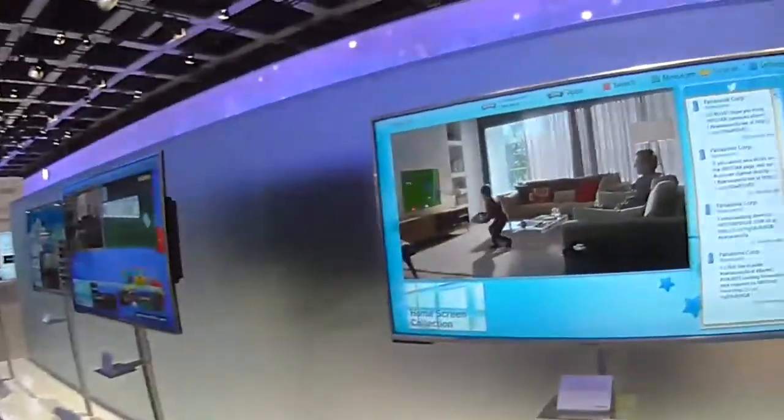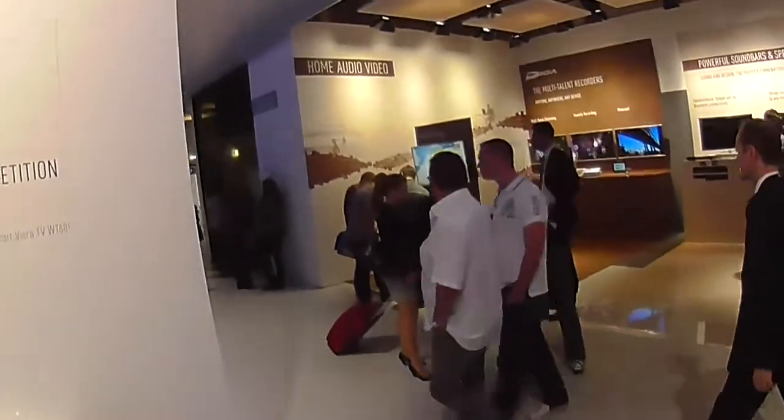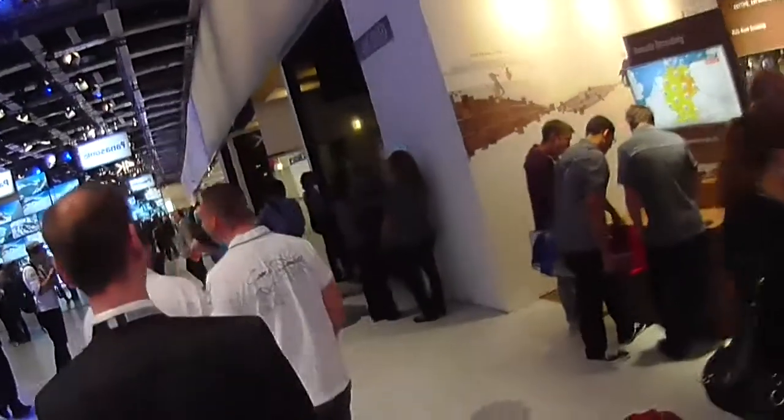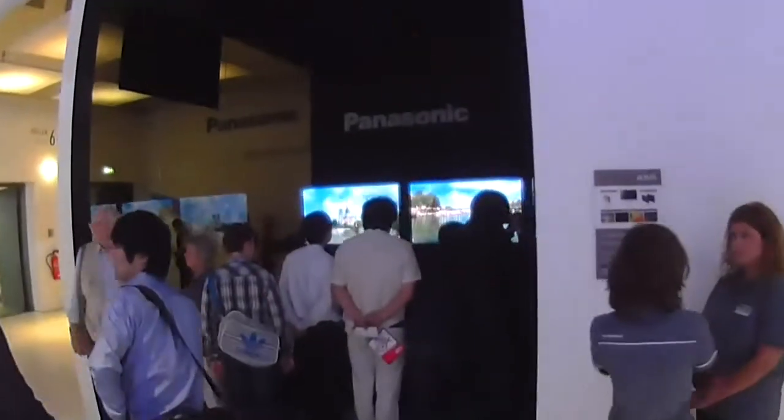So we have those. We also have plasma TVs, and then there's this third category called OLED, and we're going to show you some OLED over here. We've got actually a 4K OLED TV. Now, the first thing to say about this, you can see people crowding around it, and that's because it's brand new. It's actually a prototype.